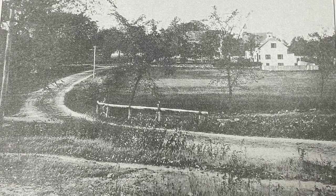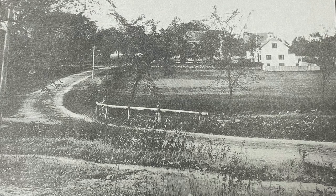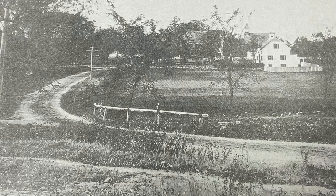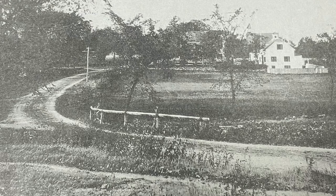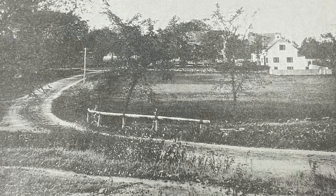This incredible picture is of Cottage Street. So imagine you are standing on Ames Street with Hammer Shop right behind you. In the middle, it's most likely Our Lady of Sorrows Church. And once again, the road is dirt road.